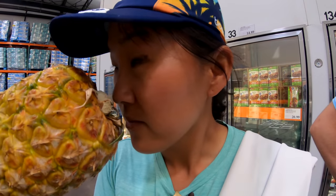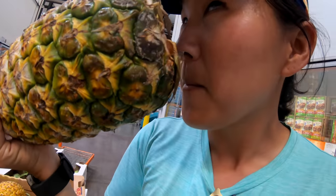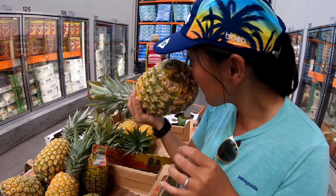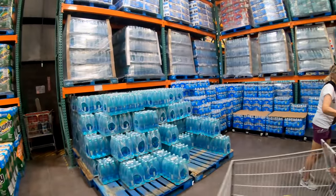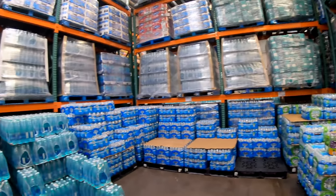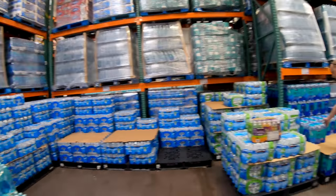That's right. All right. So fresh off of our trip to Dole Plantation, we have some Dole pineapples here. And if you want to know how to pick the best one, you smell the bottom. It smells pretty good. And we're here for the main reason. So they don't have gallons, but they have this kind. So I guess we'll get this.